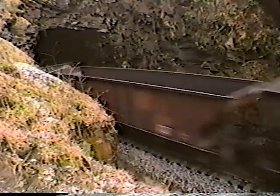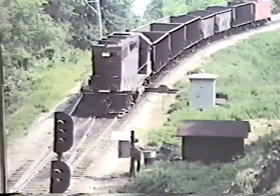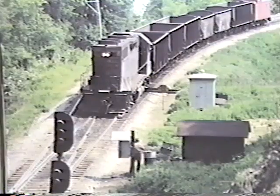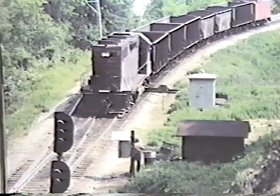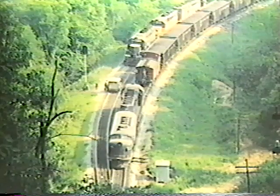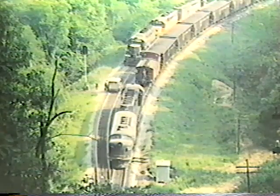From the file of great shots we'll never see again are these late 1970s ridge siding photos from Steve King's book, Clinchfield Country. This first shot features a shifter passing the North Ridge switch, and then a motor car is surrounded by passing trains and a set of pushers.